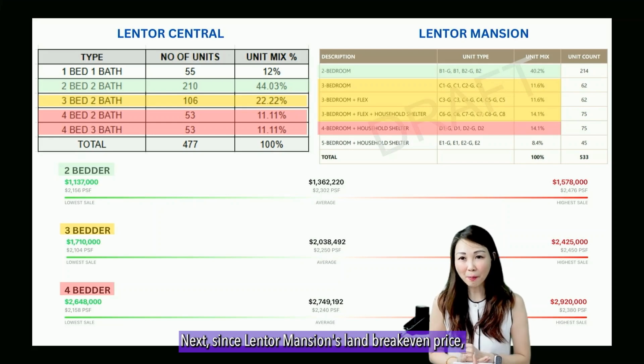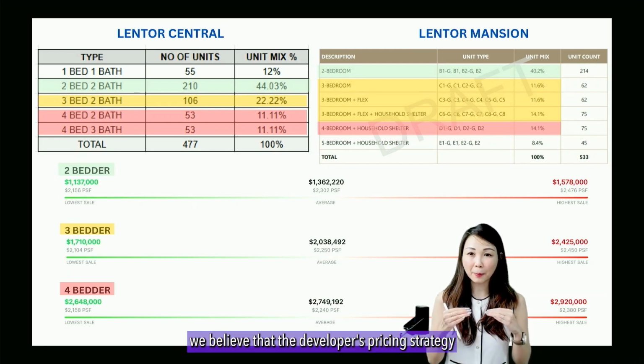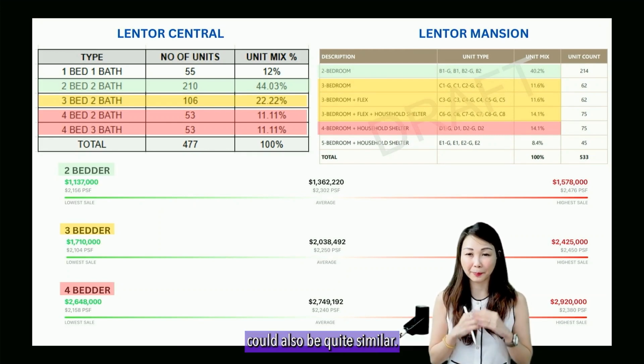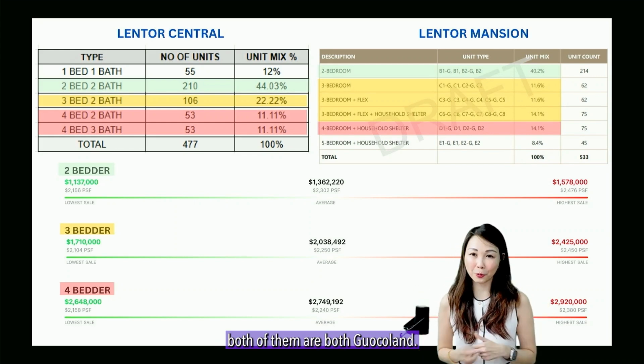Next, since Lentor Mansion's land break-even price and Lentor Central is similar at 1007 range PSF, we believe that the developer's pricing strategy could also be quite similar. And lastly, the developer is the same. Both of them are both GuocoLand.